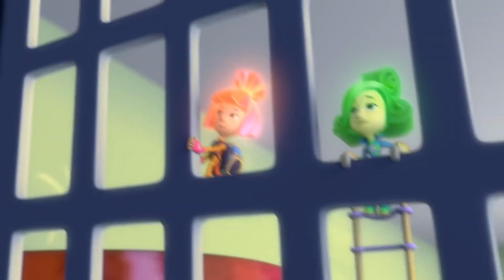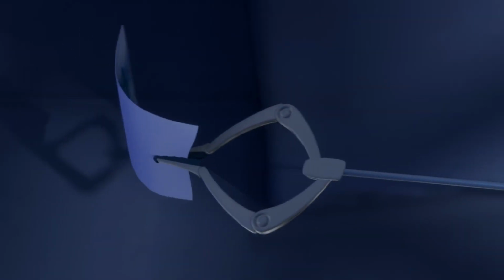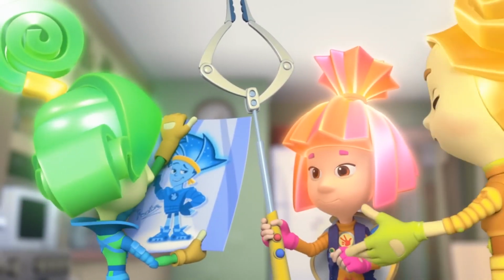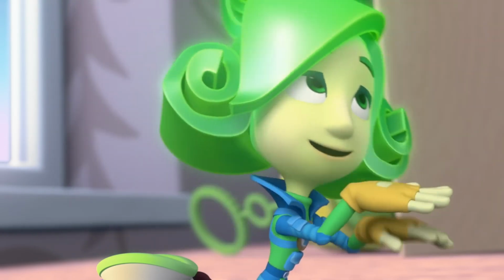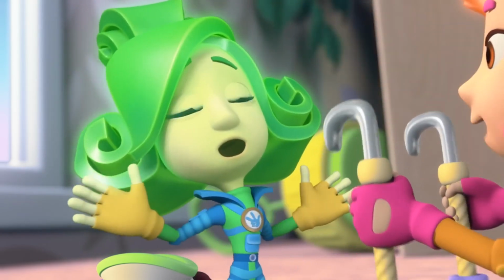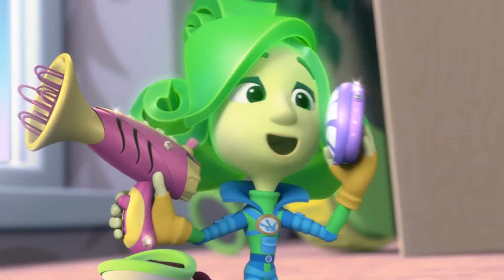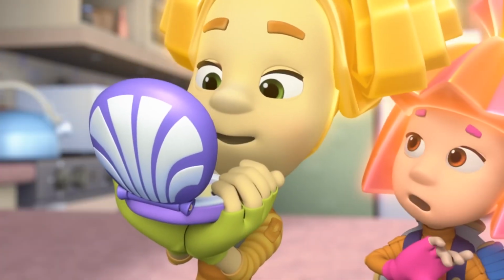Hey, take a look! It got stuck over there! Get it before it flies away! How can we grab it? What do you mean? Don't you remember what I've got? Thank you, Simka. What would we ever have done without your mechanical claw? And your fantastic ladder. Then here you go, a present for you. Oh, thanks, it's just great. And I want to give you this. Oh, gee, it's just splendid.